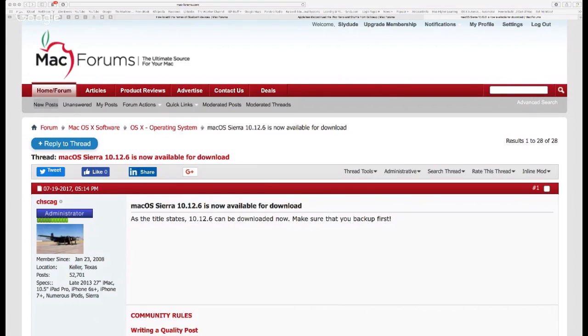First of all, I think I mentioned this last week, but if I didn't, the update to Sierra is out. We're up to 10.12.6 now. This is not a public beta update. This is a release update, an actual release update.